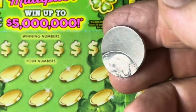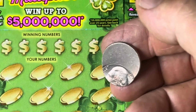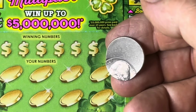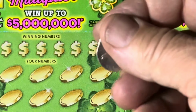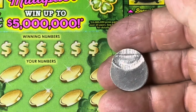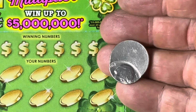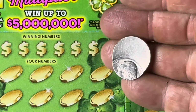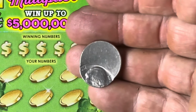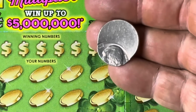All right, so we have an error nickel, an off-center strike. Trying to get the focus on it, and this particular camera has a terrible close-up zoom. Error nickel, there's the top of Jefferson's head. Here is the bottom of Monticello, and it's still out of focus somewhat. So this is technically, literally, actually not money. It is scrap metal. Deformed, mangled, or destroyed money is not actual money. It's not legal tender. But it is a collectible still because it was supposed to be money.